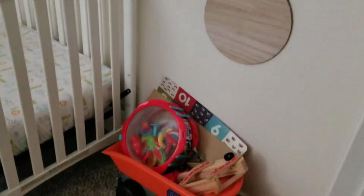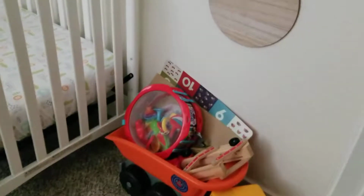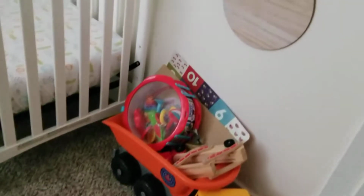And this is what it looks like here. So first walk in, he has so many toys. I honestly don't know what to do. I already took stuff out that he doesn't need, clothes, toys, and put them away so we can donate. So this is what it looks like when we walk in.